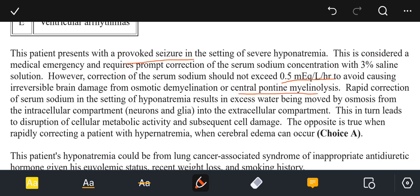Rapid correction of serum sodium in the setting of hyponatremia results in excess water being moved by osmosis out of the intracellular compartment, neurons and glia, into the extracellular compartment. This in turn leads to the disruption of cellular metabolic activity and subsequent cell damage. The opposite is true when rapidly correcting a patient with hypernatremia, when cerebral edema can occur.